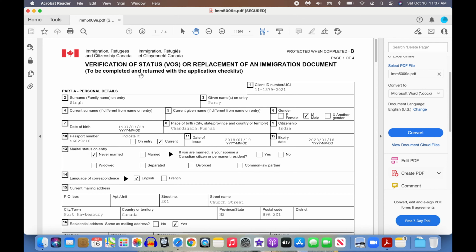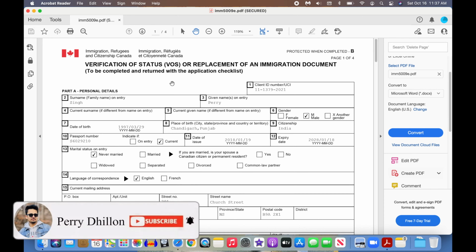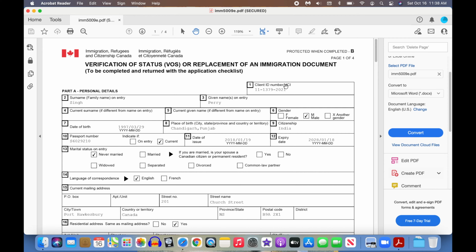So when you open this form in Adobe Reader it looks like this. I've already filled this form in order to save the time, but I'll go through this form once for you. So in part A, first of all we need to enter our client ID number, our UCI number, and then our surname, our given name, and then after that we have to choose the gender. We don't have to fill number 4 and number 5.